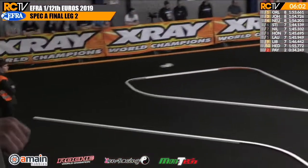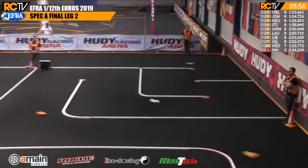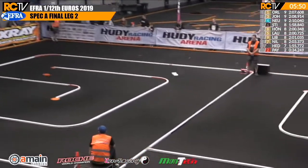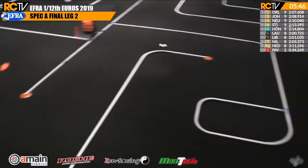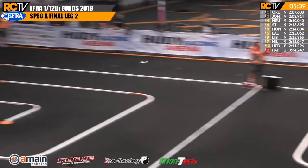This white car then of Johansson, trying to close in on Michael Orlowski. David Foster says, "Hola amigos." Yeah, hello David. Joining us in Spain, no doubt. You're joining the RC Racing TV coverage for the second leg of the Stock A final.